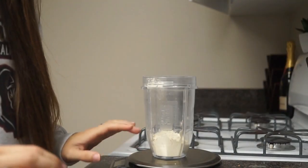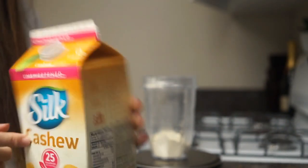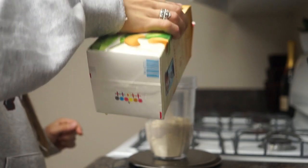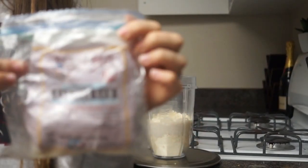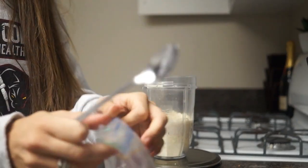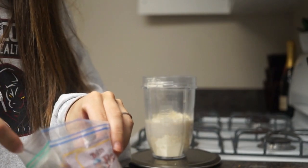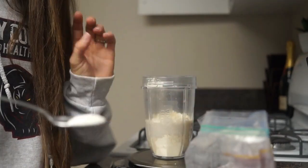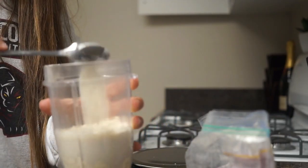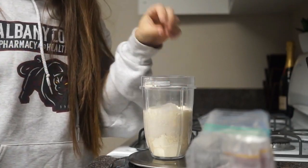All right, so we have a scoop of protein in there. I'm gonna add the cashew milk now. I use unsweetened, 25 calories per cup. So xanthan gum, this just makes it thick, and it gives it that ice cream consistency instead of just a regular protein shake. So I usually do like half a teaspoon-ish, or a tablespoon, whatever you want to call it. And I'm just gonna do about 6 ice cubes.